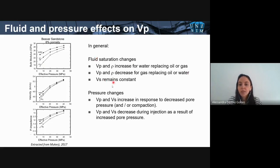And for fluid change, VS, the shear velocity, remains constant. The shear waves do not propagate in fluids, so they are not sensitive to fluids. The shear velocities are sensitive to pressure change, but not really to fluids. And for pressure change, VP and VS increase in response to a decrease in pore pressure and/or compaction. And the velocity decreases during injection as a result of increased pore pressure.